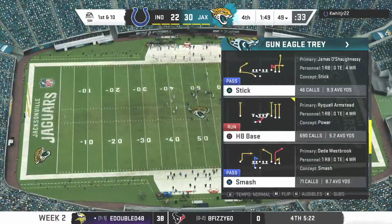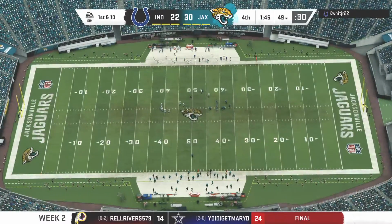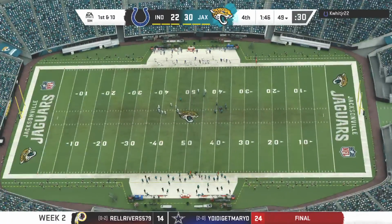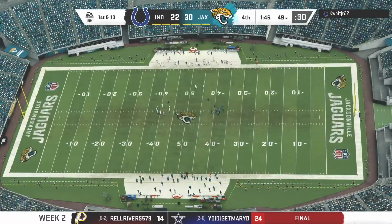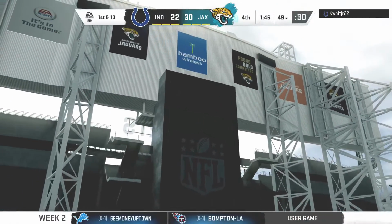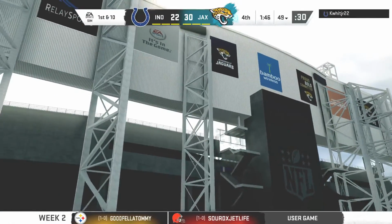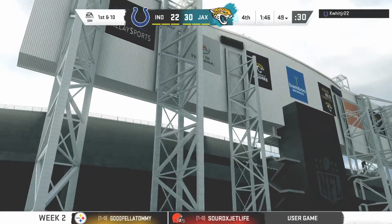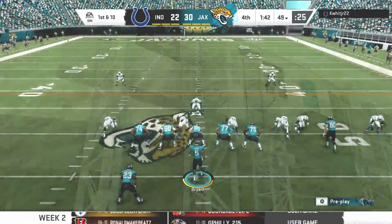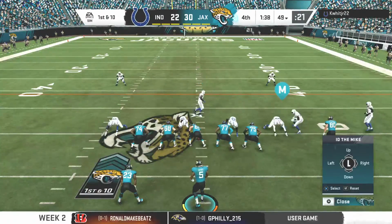So many teams want to throw the ball in this situation nowadays, but I love watching a team that has enough confidence to go ahead and run the football in that situation. That's almost a tendency breaker. Not totally home free yet, but it's looking good as they come up 1st and 10.